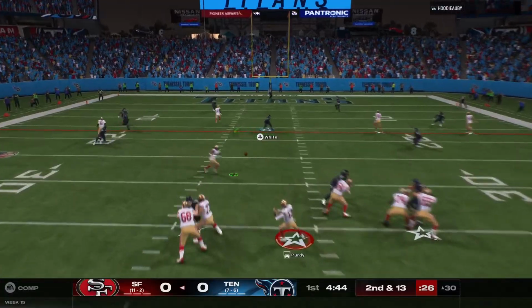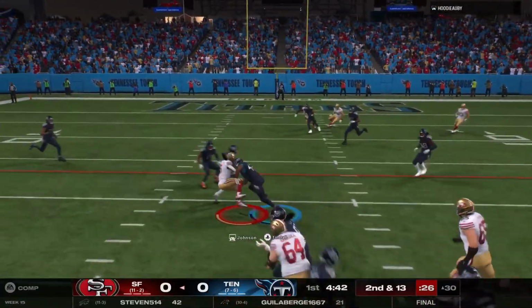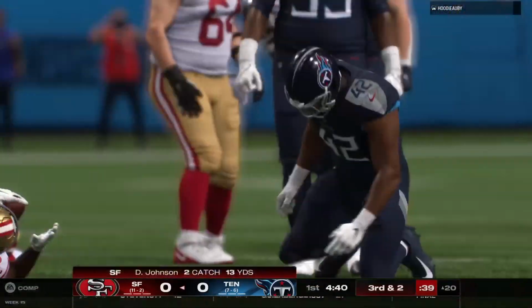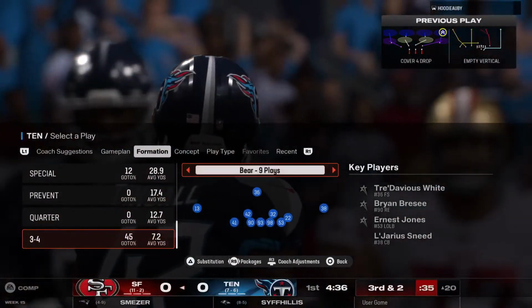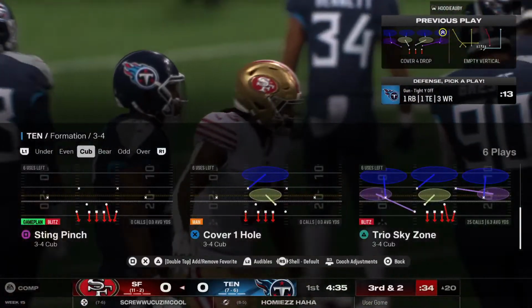Purdy now on 2nd down. This one on target for Johnson. Well, that helps. It's going to be a much more manageable 3rd down, getting some good yardage on that 2nd down play.